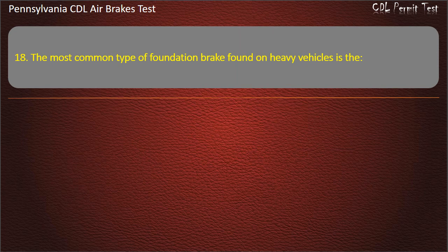Question 18. The most common type of foundation brake found on heavy vehicles is the disc drum, S-cam drum, or wedge drum. Answer. S-cam drum.